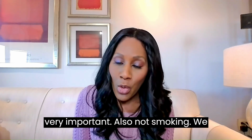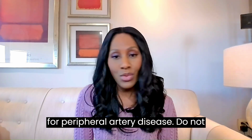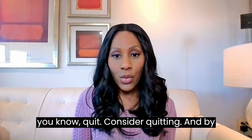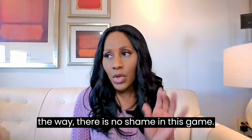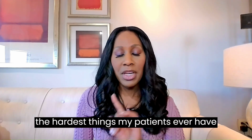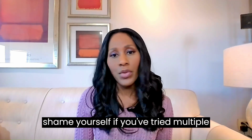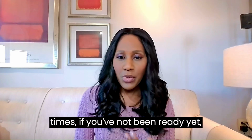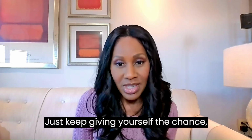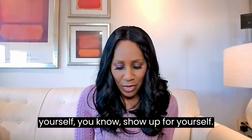Also, not smoking. We know that smoking is a strong risk factor for peripheral artery disease. Do not smoke. And you know what? If you do, quit. Consider quitting. And by the way, there is no shame in this game. Quitting smoking literally can be one of the hardest things, and often is one of the hardest things my patients ever have to do. It is so difficult. So do not shame yourself if you've tried multiple times, if you've not been ready yet, etc. Just keep trying. Just keep giving yourself the chance, okay? Just hang in there for yourself, show up for yourself.